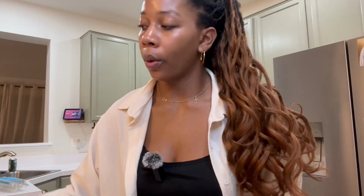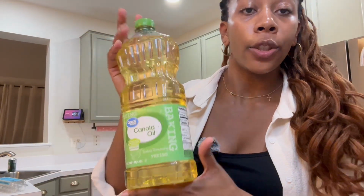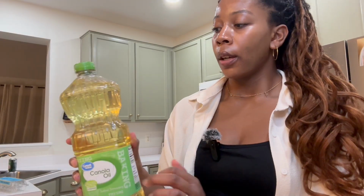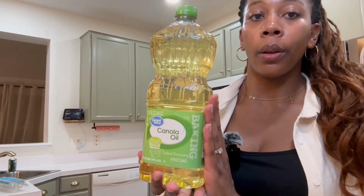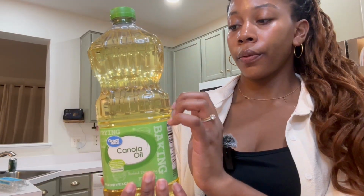We got some canola oil as well, and this is for frying the chicken that we're going to be having. We already had some and just needed a refill so that we had enough to fry the chicken. We got some new pots and pans recently during Black Friday, and the new pans make it so that we don't have to use nearly as much oil when we are frying. So that's been a really nice change.